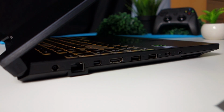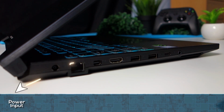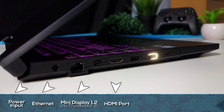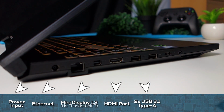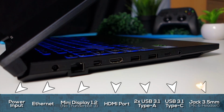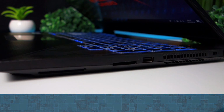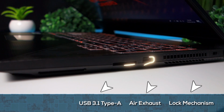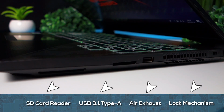For the ports, starting from the left side, there's a power input, Ethernet port, mini DisplayPort, HDMI port, 2x USB 3.1 Type-A port, USB 3.1 Type-C port, and a 3.5mm jack for headphones and microphone. On the right side there's a lock mechanism, air exhaust vent, USB 3.1 Type-A, and an SD card reader.